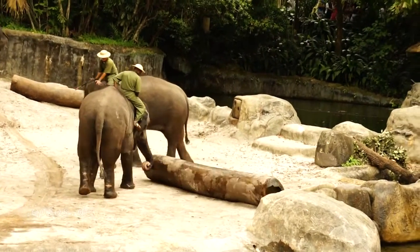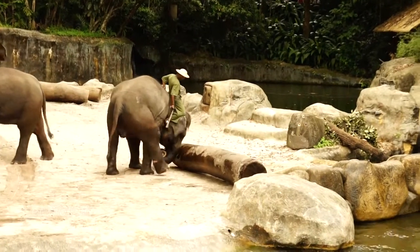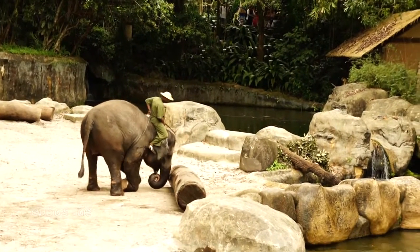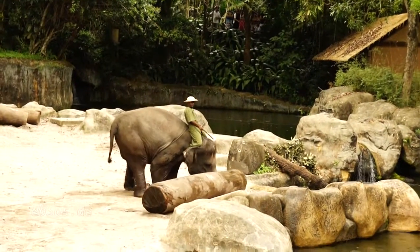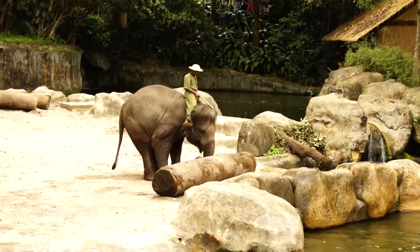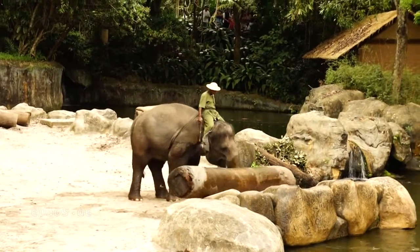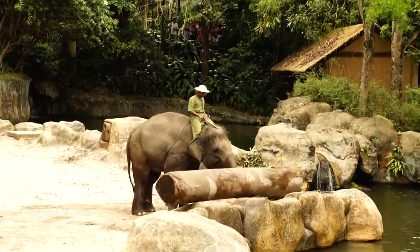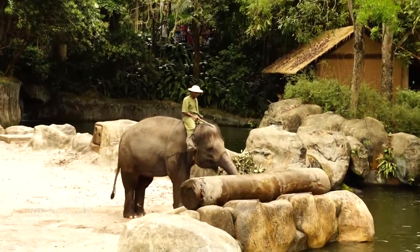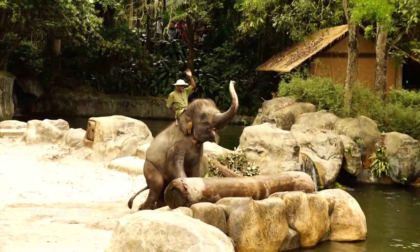Gamir, being a pro at her task, all she has to do is to kick it back into place. Aprilla, on the other hand, needed a little help from Intan to twist it into position before rolling it up the ramp. An elephant's trunk contains about 40,000 muscle units. That's more muscle units than we have in our entire bodies combined. Strong enough to pick up logs and also gentle and sensitive enough to pluck a single blade of grass. Ladies and gentlemen, boys and girls, elephants, go elephants!